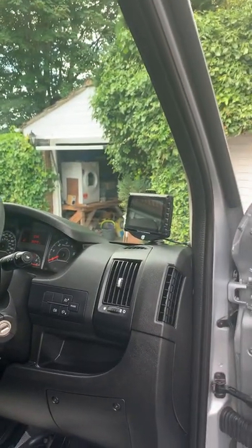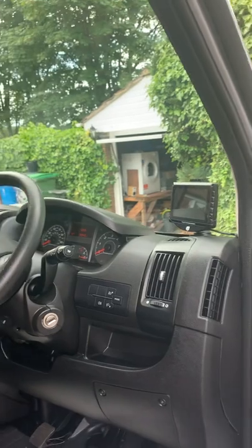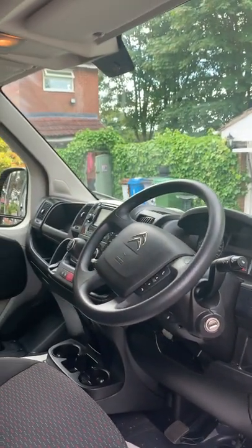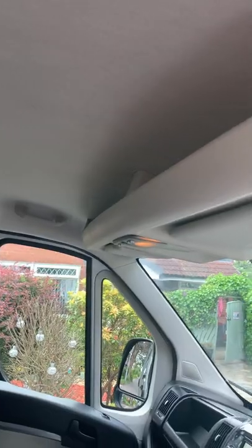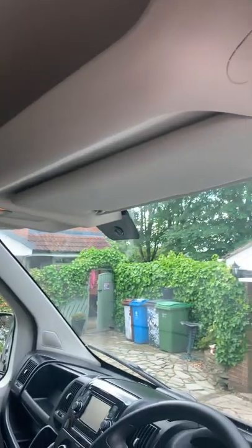There is a sat nav built in that comes up with Citroen on it. Previously, when I've had the Peugeots, they always have it in the middle there, but it doesn't have it. But it's got cup holders and some handy shelves up there as well. I'm sure I'll find a space for those.